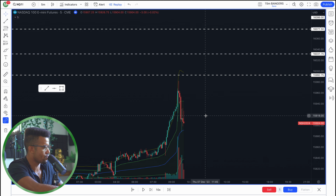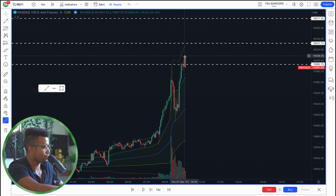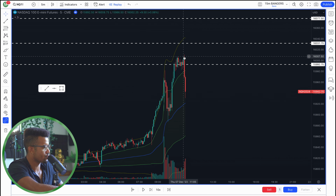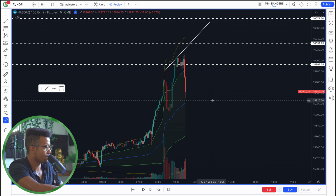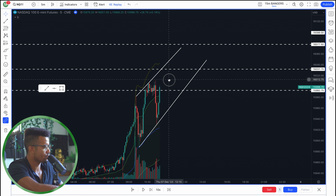We bounced off of VWAP. You could take a long off of VWAP if you want to. I usually don't. We get up here. We're hitting this support area, and we're coming down there. So I probably would not have shorted this, but I would notice that we have this very clear line that we could draw. And I want to see where we find support here. So we pivoted here. So right after that pivot, I would have drawn a line. And now I'm looking to trade inside this channel.